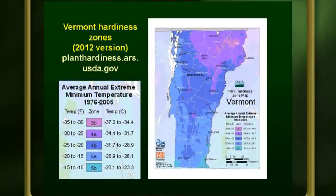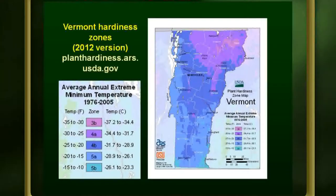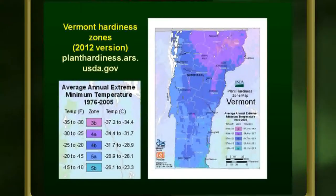You can go to the USDA website there, or just on a search engine type in hardiness zone map and come up with a USDA map, and there's Vermont. You can click on the map, come up with Vermont, and you can see the lighter colors kind of on the west. That's warmer, and colder is kind of the purplish, up in the Northeast Kingdom. Down in the southern corners of the state it's a little bit warmer too, maybe zone 5. But again, that was just an average, and as you know, averages will vary.